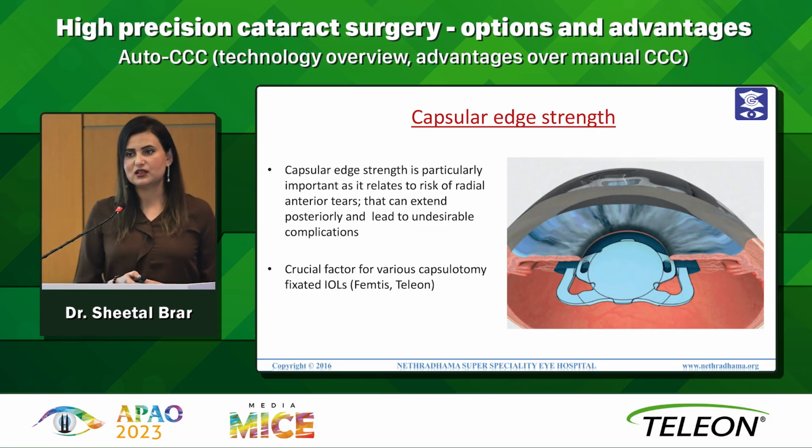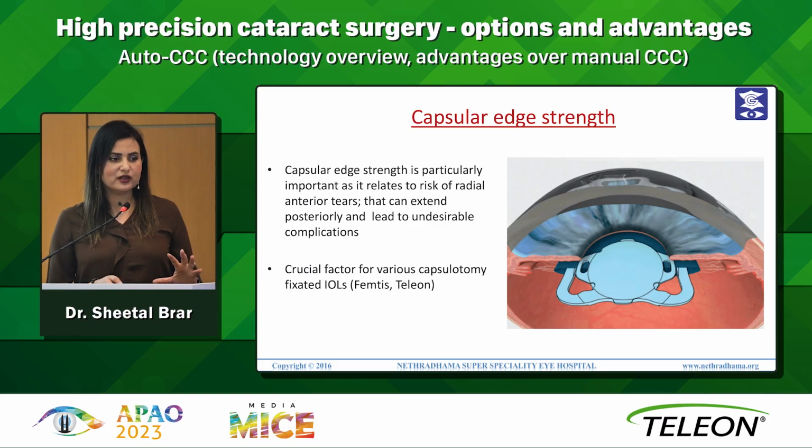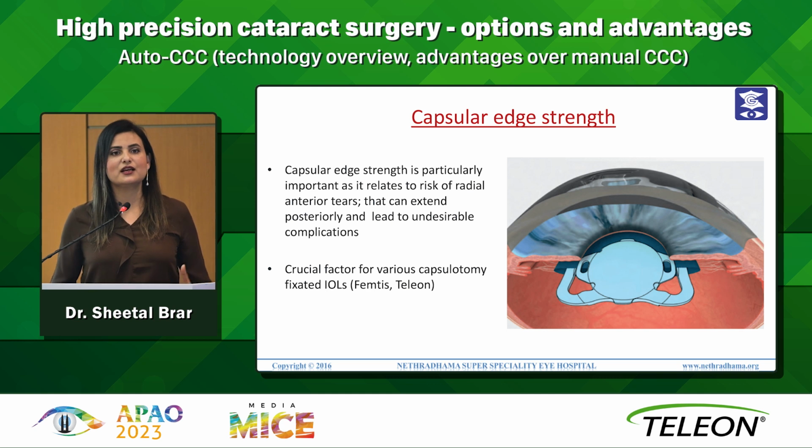Capsular edge strength is a slightly controversial topic here. There are some studies which show that the manual capsulotomy has a stronger edge, and there are some studies which show that femtocapsulotomy has enough strength. This particular feature is very important because nowadays we have capsulotomy fixation lenses. So these lenses are fixated onto the capsulotomy, so it is very important for the capsulotomy to have adequate strength, and also to prevent the risk of radial anterior tears that can extend posteriorly and lead to undesirable complications.